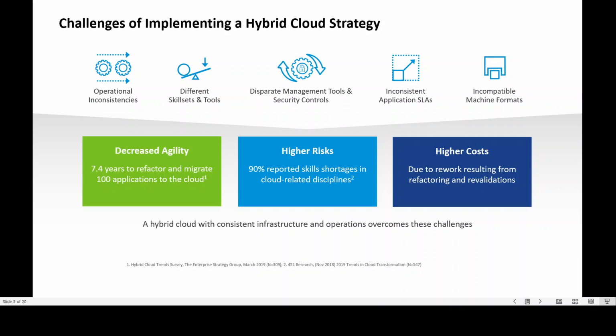According to a survey, it may take around 7.5 years to refactor and migrate 100 applications to cloud. And this is a very long time for a business to get impacted. This problem increases the overall risk, and needless to say, more clouds bring higher operating cost.